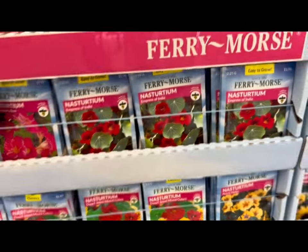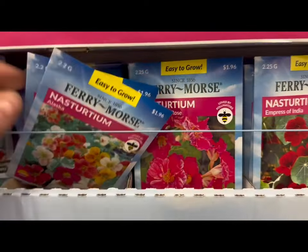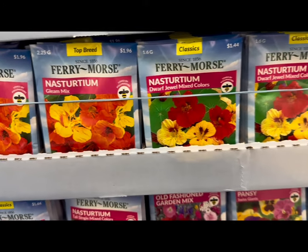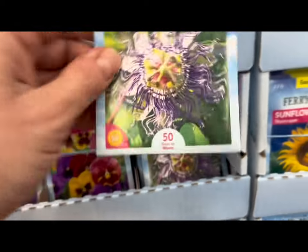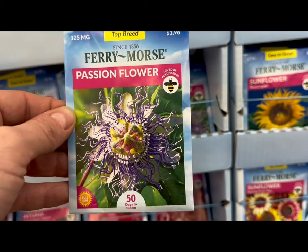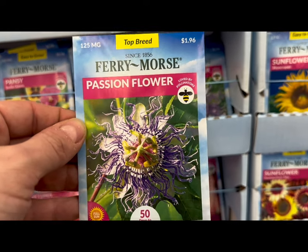Oh my goodness, look at all the nasturtium, the Alaska variety. The Cherry, the Dwarf Cherry Rose, the Jewel Mix, the Dwarf Cherry Mixed Jewel, the Peach Melba. Look at passion flower. What is this? Wow, I've never seen this, guys, before. Ferry-Morse's passion flower, 50 days from seed to harvest, loved by pollinators.